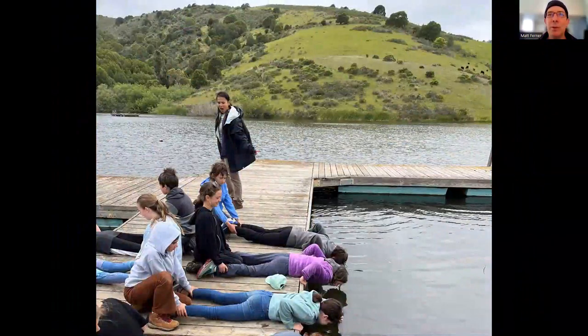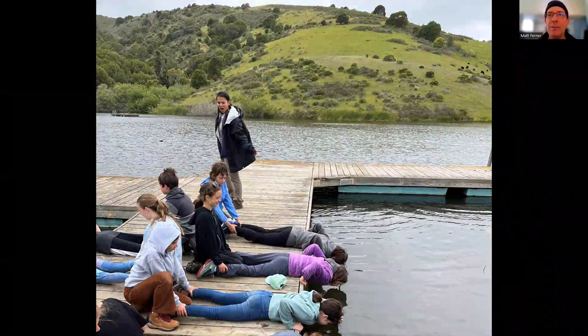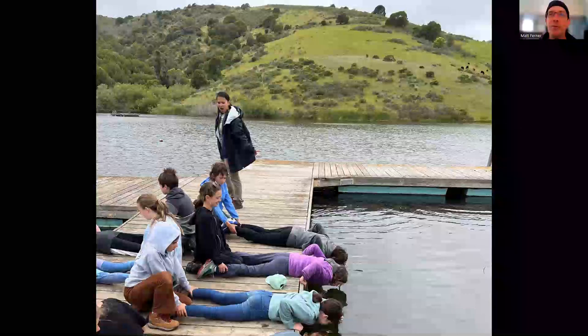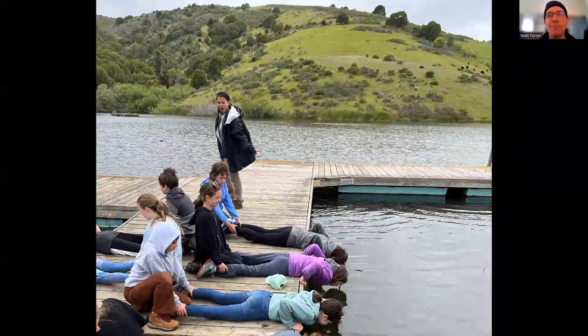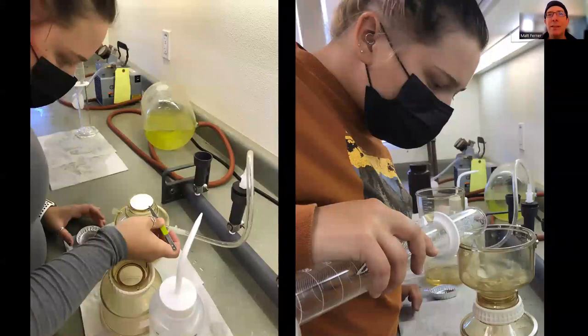So, we also study mud in the water through direct observation, as these 11-year-old students are doing from a floating dock. Other students collect water samples from San Francisco Bay by lowering down buckets or other sampling equipment from docks or piers. Then, in the laboratory, the students filter those water samples to separate out the mud so that it can be weighed and converted to a concentration value.